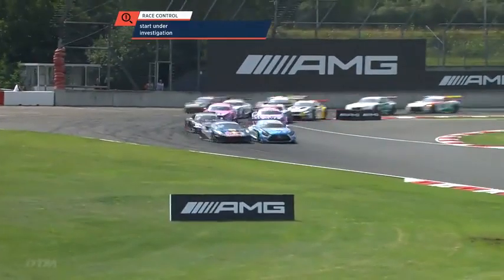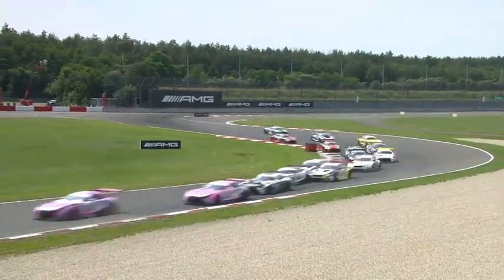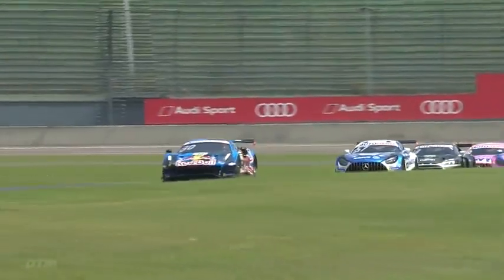Side by side for the lead of the race. Kelvin van der Linde in third, and there goes Liam Lawson down the inside into turn three. And he's got the lead of the race. Fantastic move. So the 19-year-old up to first place with a brave move on the way into turn three. Set it up beautifully though, didn't he, on the way into turn one.